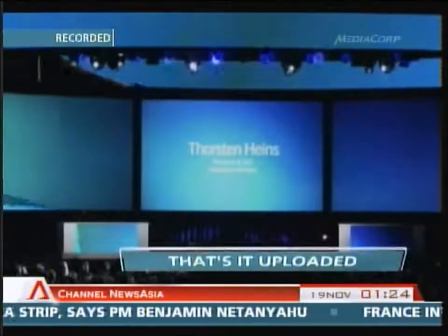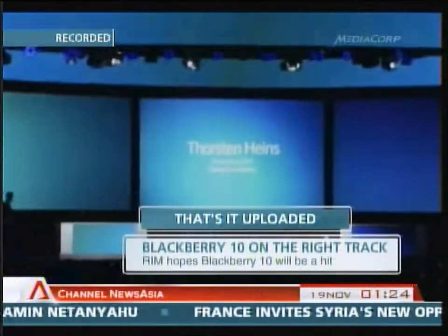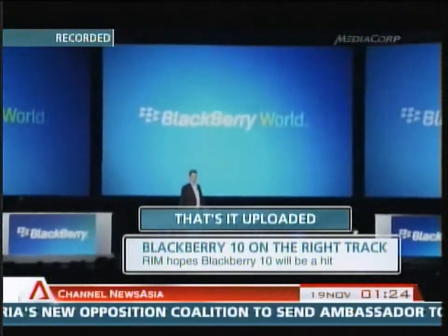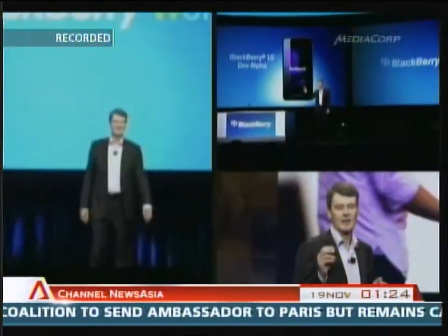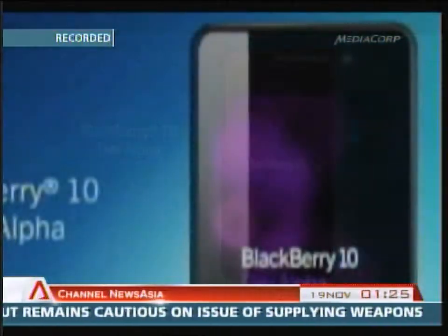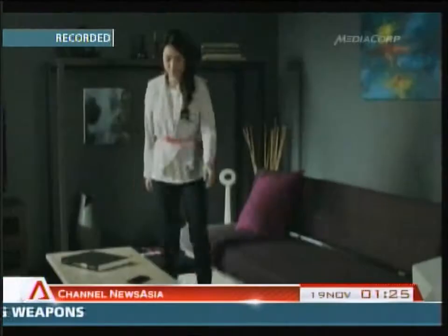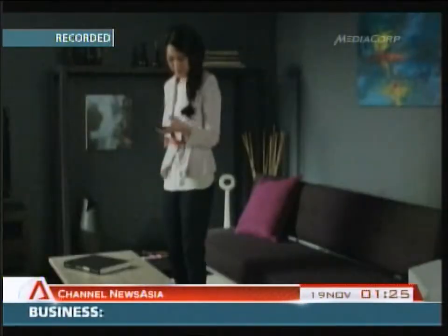RIM announced plans to launch the BlackBerry 10 on January 30th, 2013. And reports say these devices will hit the market shortly after the launch. Of course, we saw the developer prototype of the BlackBerry 10 earlier this year, and it does look like it will be a refreshed version of what we're used to.